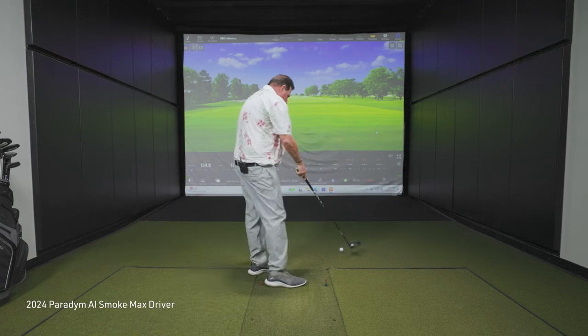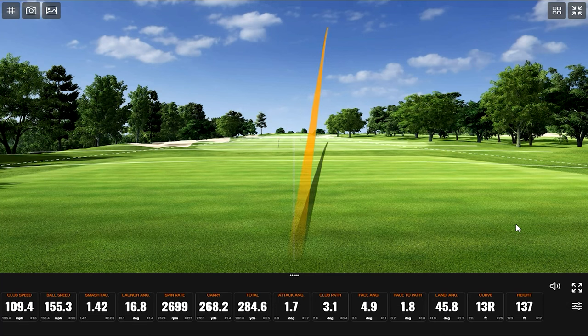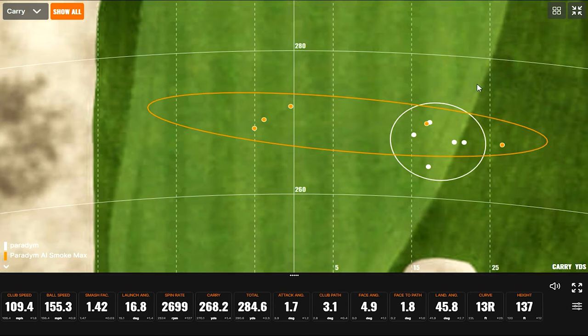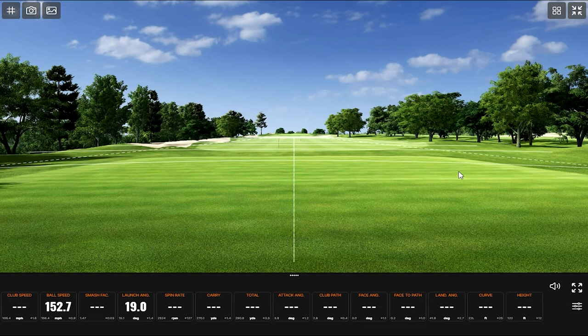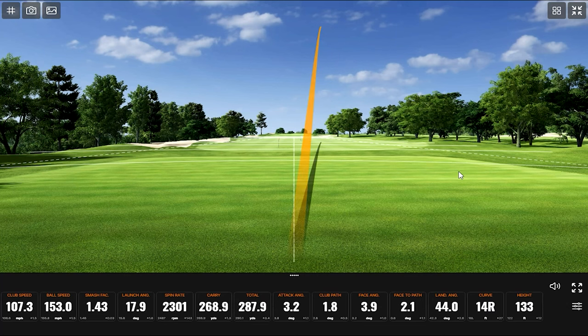That one's not turning over. Or is it? That one's not turning over. It's flirting. It might stay in the fairway. Oh, just out. Let's do one more. So one more.